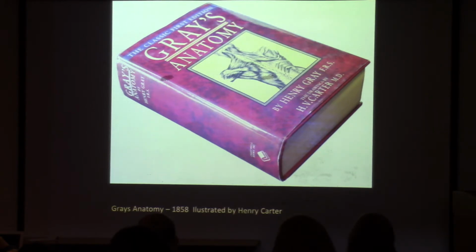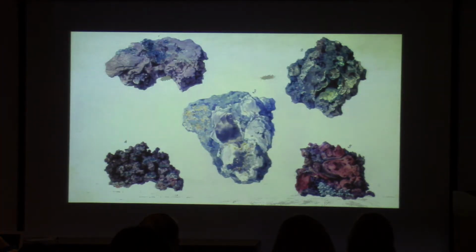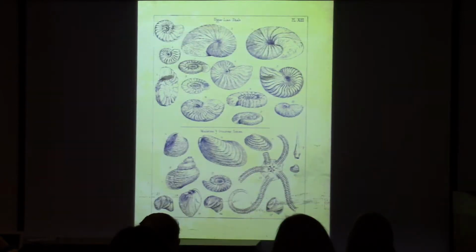A lot of you are probably familiar with this. It has been in publication for a long time. It first came out in 1858 and is still in print. Originally it was illustrated by Henry Carter, and those are the illustrations I'm sure you've seen before. Contemporarily, they even have digital illustrations in there, so it's this wacky mix of very old medical illustrations and very contemporary illustrations. Some of the mineral collections around the world were documented about the same time period.